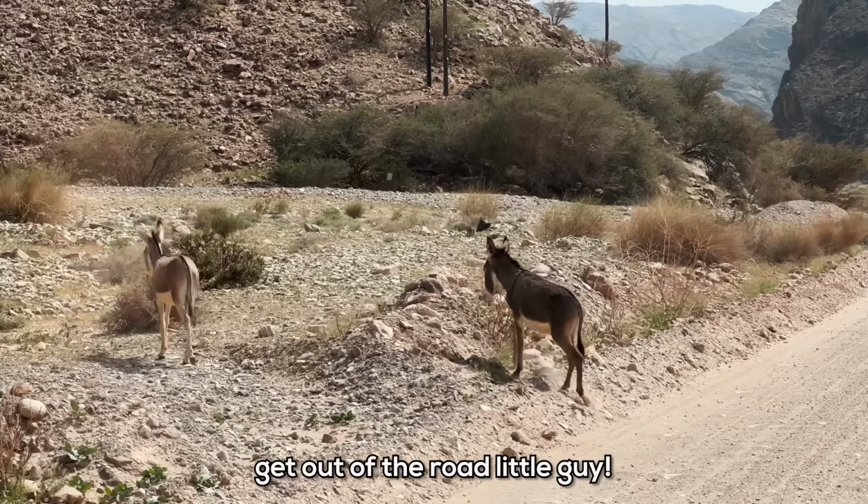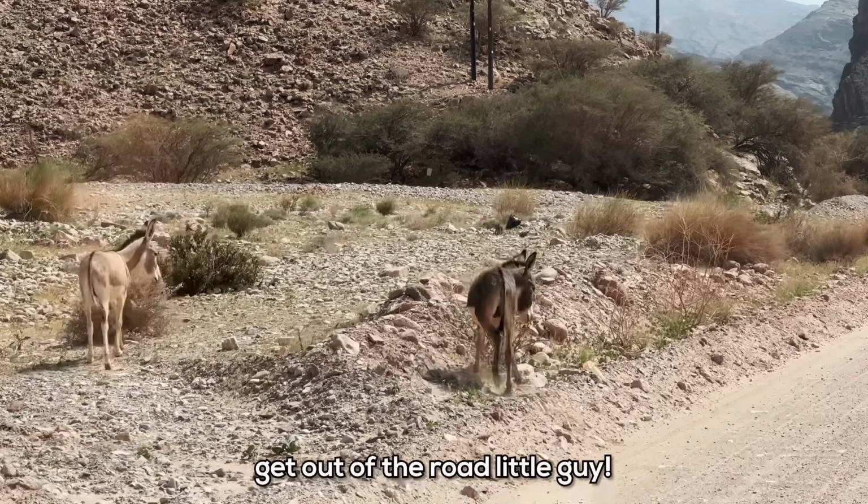Okay, now we're heading to our new campsite for the night. Google Maps says it should take 2 hours, which means it'll probably take 4. But that's okay. Get out of the road, little guy. Check out this oasis.